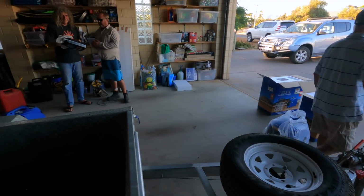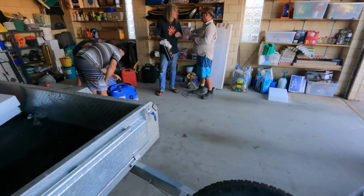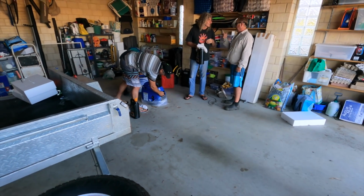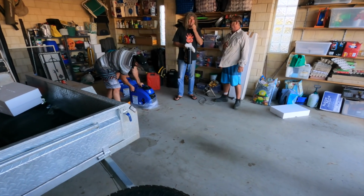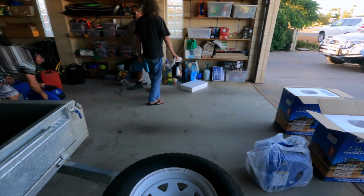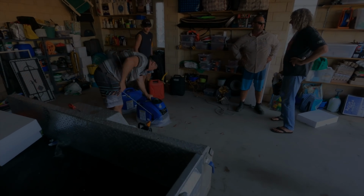So that's them all done. They've pretty well all been picked up. That's the last one getting done now. The guys are doing it. And that's a few more cold beers around Kalbarri tonight. So that's Operation Power Kalbarri complete.